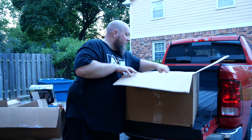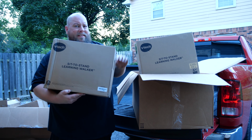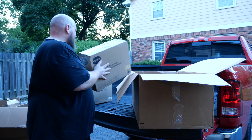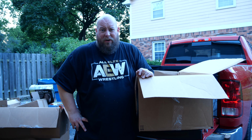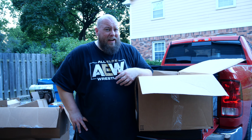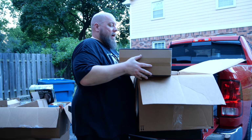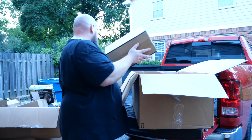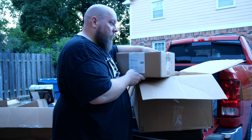Looks like the reason why is that this one has two more of the sit to stand walkers in this box. So I think in the past few weeks, that's a total of possibly seven or eight of them. In the past couple months, I think that's maybe 13 to 15 of them. And once you open up those boxes, everything inside is still factory packaged, like it's still brand new. Strange. And in here, we've got another 150 pack of pet training pads, still brand new. Then we've got a desk drawer safe.